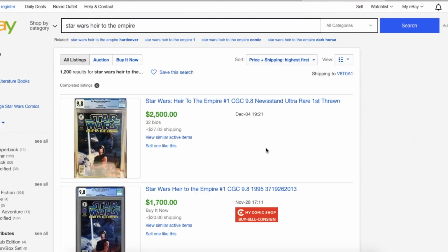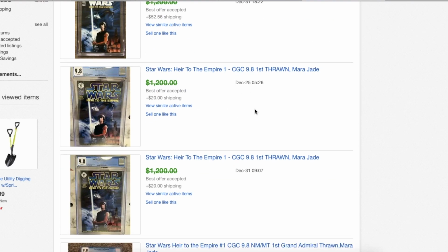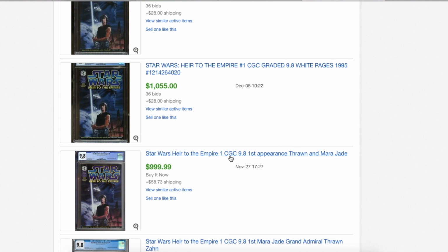An ultra-rare newsstand edition sold for $2,500. There's a 9.8, $1,200. And it goes down here, and you can see just the high-grade copies of this are going for incredibly expensive.